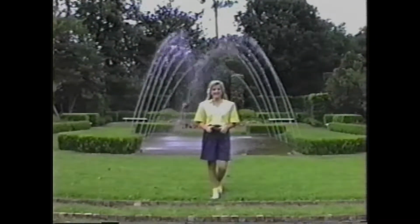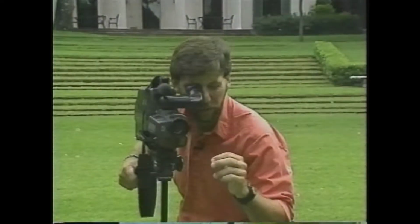Don't always center your subject. It's boring. The rule of thirds says that the eye tends to gravitate to a point 1/3 of the way from the left and right side of the screen and 1/3 from the top and bottom. By placing your subject at these intersections, they'll be at the strongest visual area of the screen.